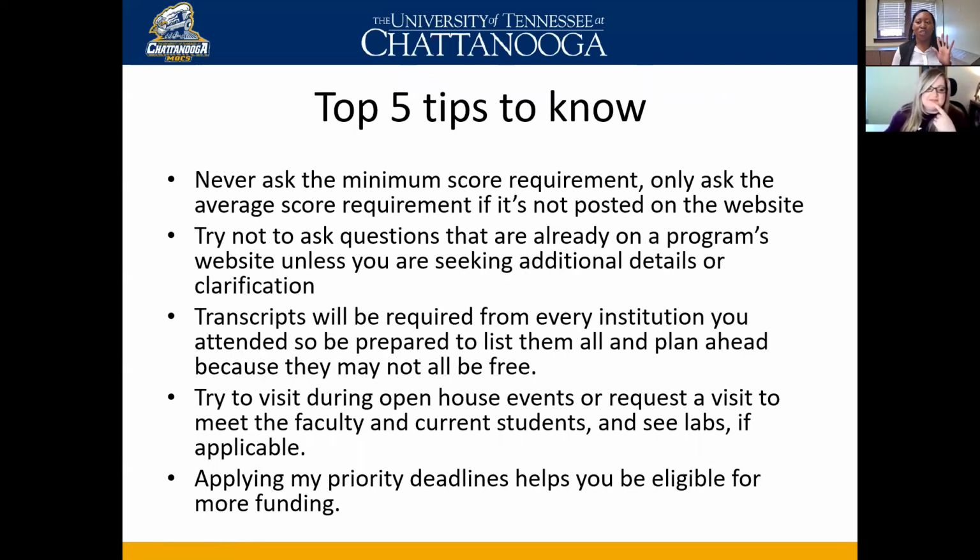Top 5 tips you should know. Number 1, never ask what the minimum requirements are for your program. Ask about the average, because you don't want anyone to think that you're just trying to get by. If a program does not have average test scores or average GPA on their website, feel free to ask. But again, ask about the average, not the minimum.